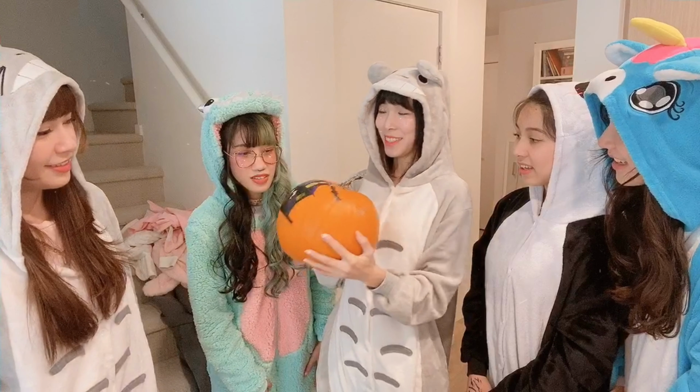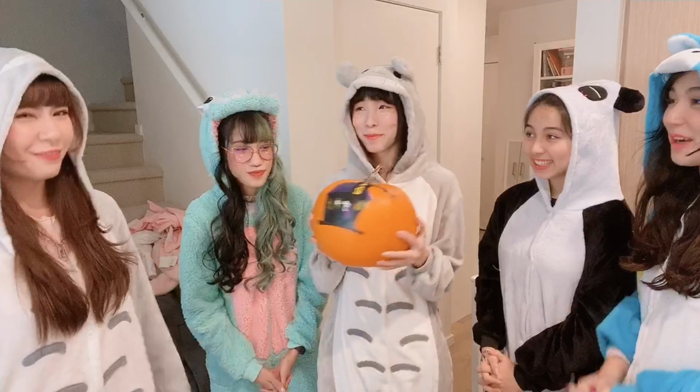Haunted bunny. Yes, this is a haunted house bunny. Haunted house bunny! Wow! I put the bunny in. Oh. I put skeleton pieces.